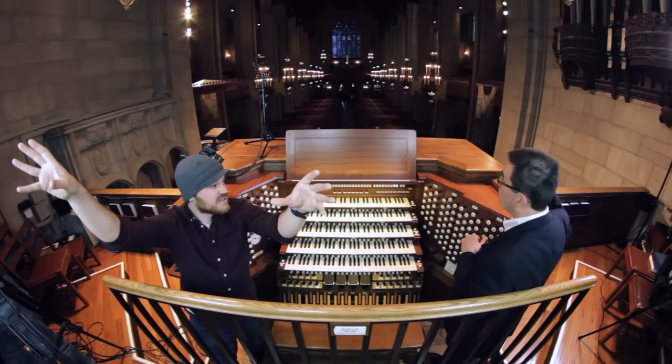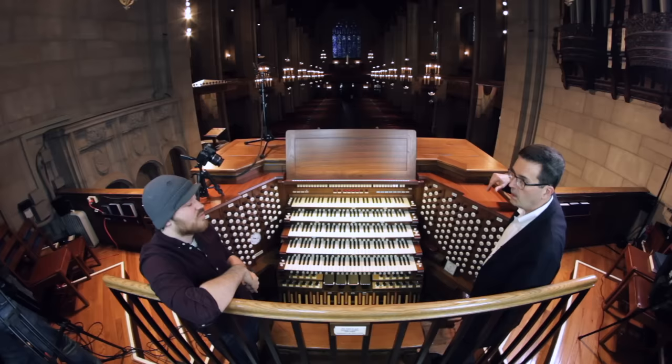So the instrument isn't just back here. You got pipes here in the front, you got pipes in the back, and you got pipes over on the side. There's a blower in all three locations. The blower for the main organ here is in the basement, and it goes all the way up to the ceiling. So the organ is really like surround sound around the whole room. Wow. Basement to ceiling, front to back, side to side. So this instrument is literally the size of a building.